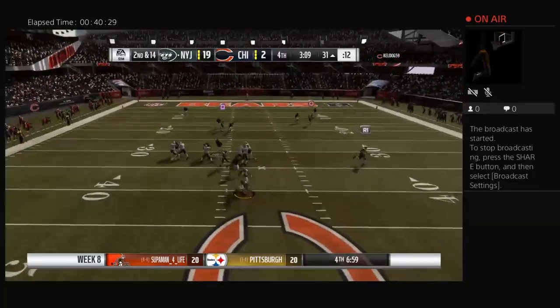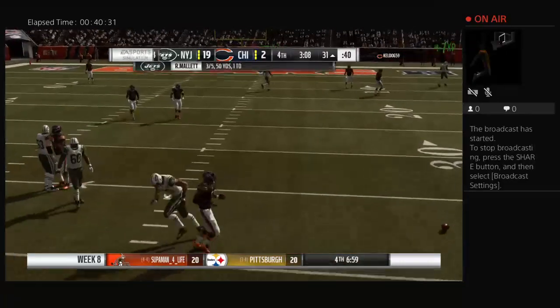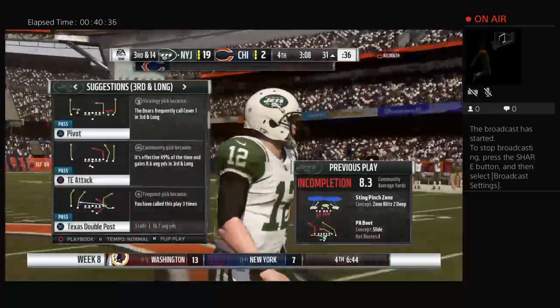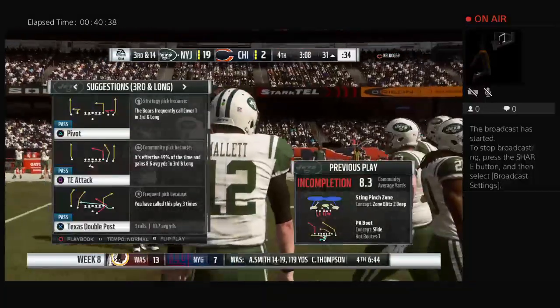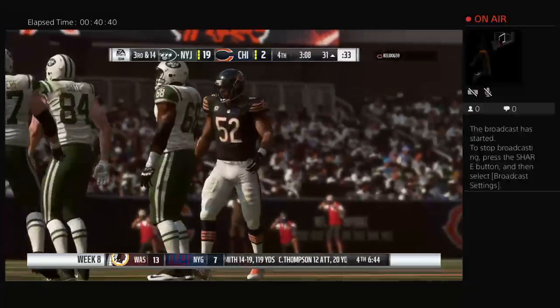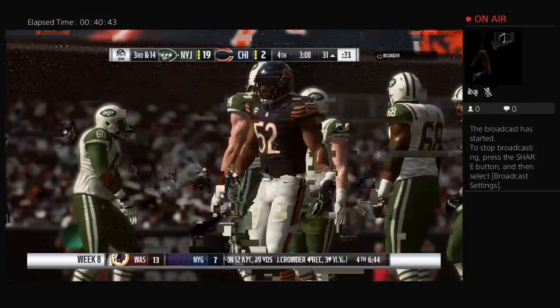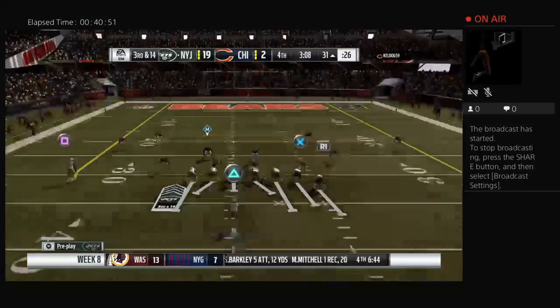Back to throw here. Oh, the ball comes out on the hit, but they'll say it's incomplete. Pressure, and that's certainly going to be a key to this game going forward. And that time, they were able to get in there and influence the throw. And remember, quarterbacks got to get rid of it. They don't have the touch. 4 for 9. This is 3rd and 14.